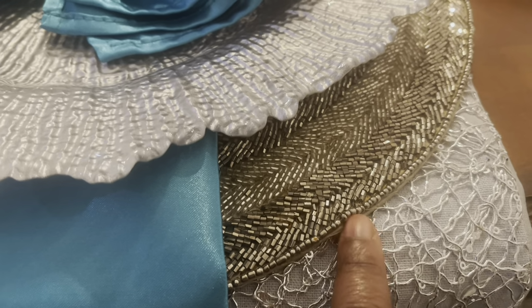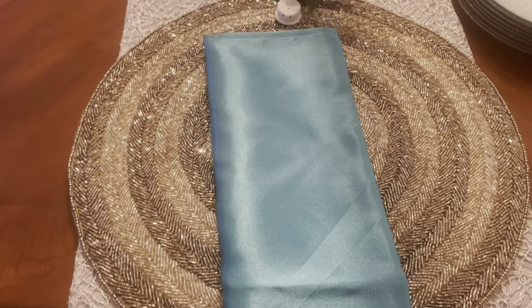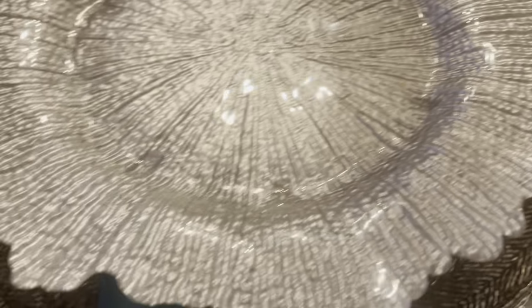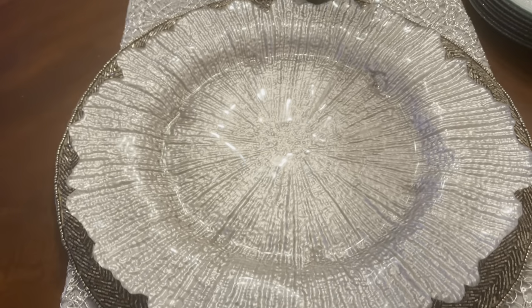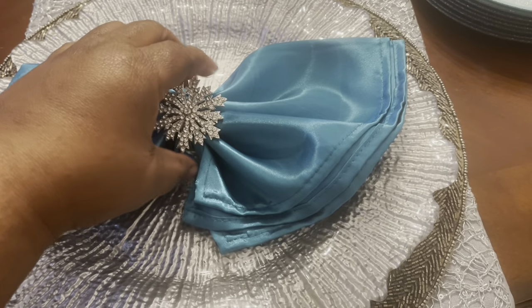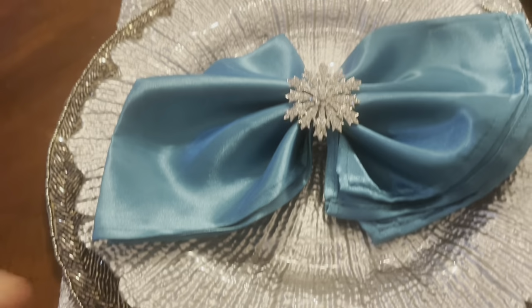If you guys want to know the information about the napkins, where I got them from, the mat, which is this right here, is so gorgeous, and the charger, I got the napkins and the charger from the same place. I don't remember the website, but I could check my email. So anybody who wants to know, just ask in the comment section below.